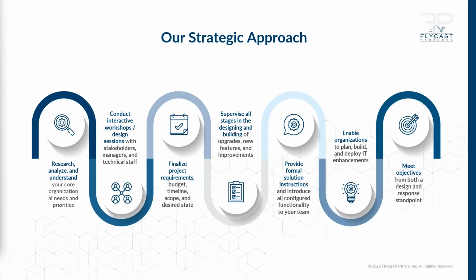Yeah, this is an important slide, guys. This is our approach. We call it our strategic approach to implementing your software of choice. And it starts out with researching, analyzing, and understanding what your issues are, and that really starts with me and Kyle with the pre-sales team, with understanding your issues, understanding the prioritization of those issues, and what solutions may actually be available to respond to those issues.